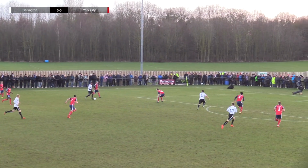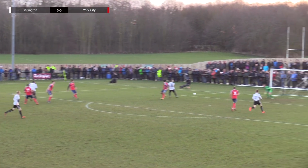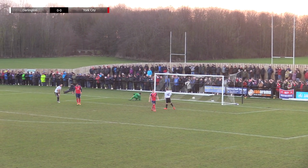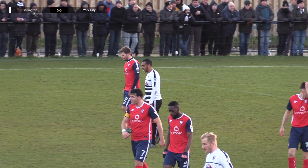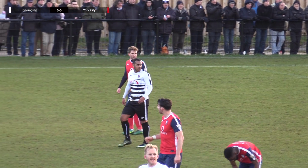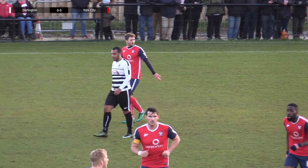Mills is on a bit of a run here. Makes it to the edge of the York area as a shot, and it's just gone wide. Bartlett scrambling across to his right hand side, and yard or two wide there from Mills, I think. Yeah, I think so. Mills did well to step inside.